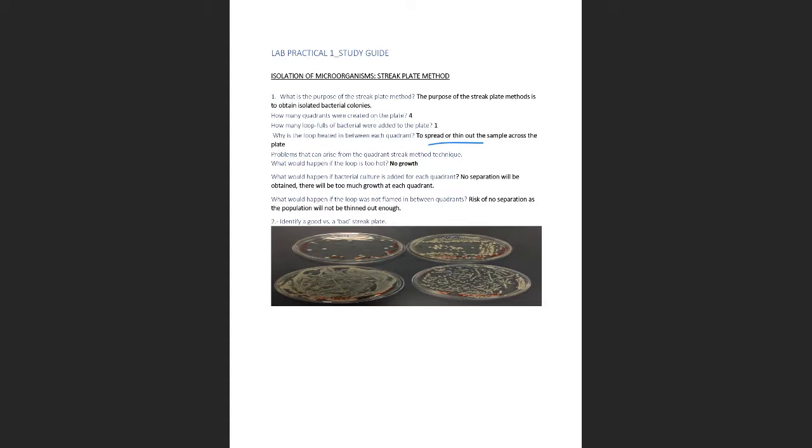What would happen if the loop is too hot? Well, we're going to kill the bacteria. What would happen if the bacteria culture is added to each quadrant? Then there's no separation. We're defeating the whole purpose of thinning out the population. We're adding more population. So no, that's not a good idea if what you're trying to do is thin out. What would happen if the loop was not flamed in between quadrants? Same thing, no separation because you're not thinning out. You're just dragging more cells from one quadrant to another. So looking at these plates, you should identify good or bad streak plates. And probably the only one that's good is this one right here. From where I can see this, and the picture is not that great, but that one looks the best.